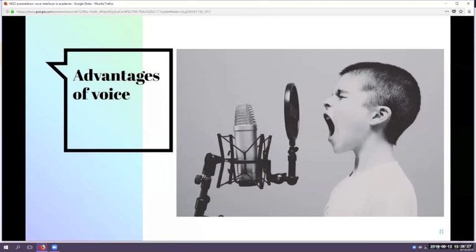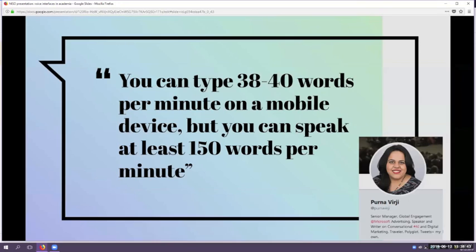But what's so great about voice? Well, for one, it's an incredibly efficient mode for inputting information. As Purna Virji explains, you can type 38 to 40 words per minute on a mobile device, but you can speak at least 150 words per minute. So voice can be a form of natural user interface, which means that if the interaction is designed well, it feels intuitive and doesn't require much cognitive effort. Compare speaking with, say, typing on a tiny screen with your thumbs.